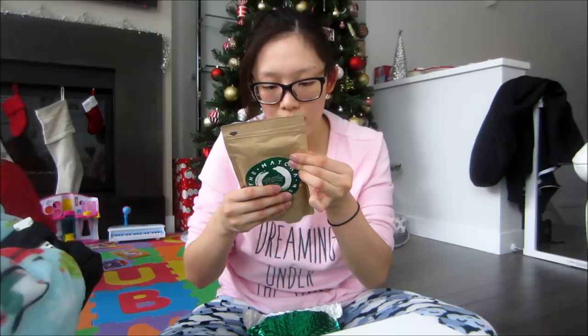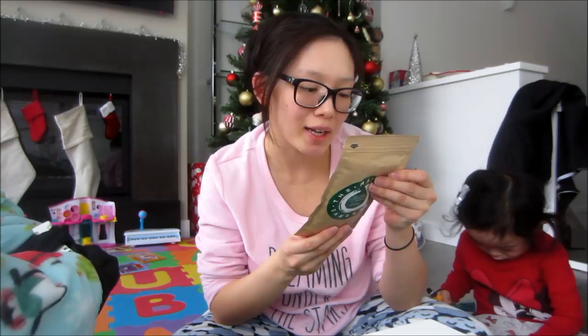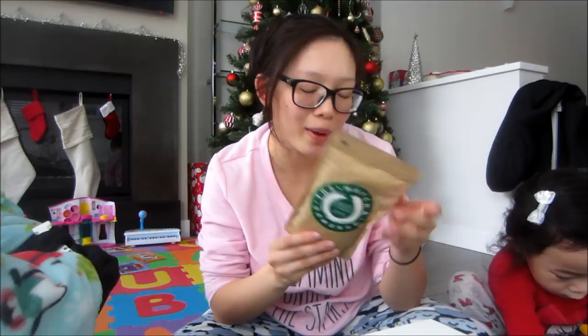So it says here, Organic Matcha Green Tea, product of Uji, Kyoto, Japan. A relaxing and refreshing nutty flavor of roasted genmai, which is brown rice, blended with organic matcha powdered green tea. Mmm, that sounds so good. The highest quality ingredients meet to stimulate your senses, boost your metabolism, and provide you with an amazing sense of comfort and calm. Oh, I'm so excited to brew this and start trying it out.